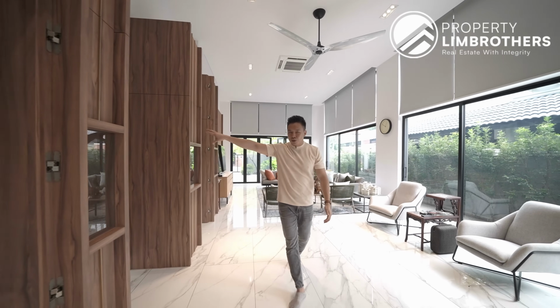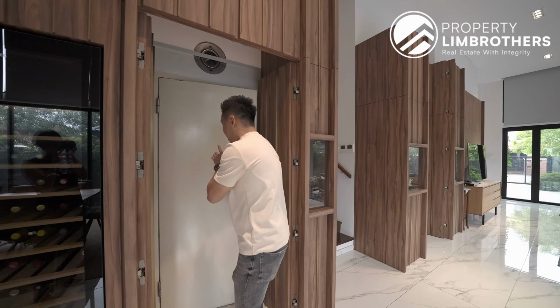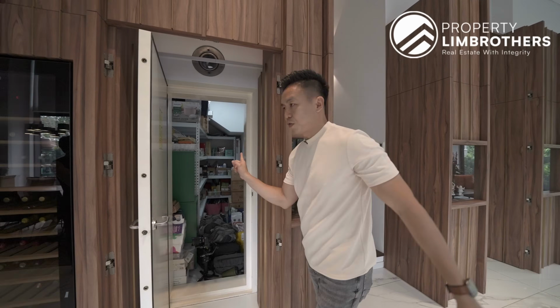This portion here leads us to level 2. We'll save that for later. You have a home shelter here. It's pretty deep as well. Just have a look at the depth of the home shelter.